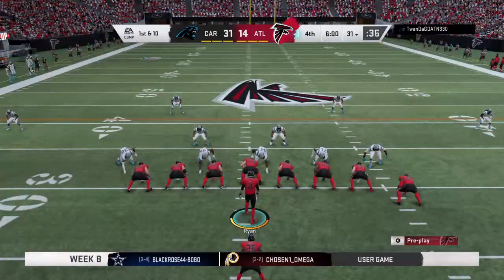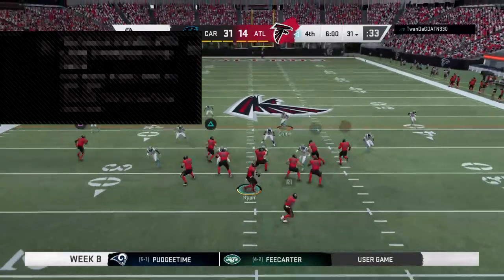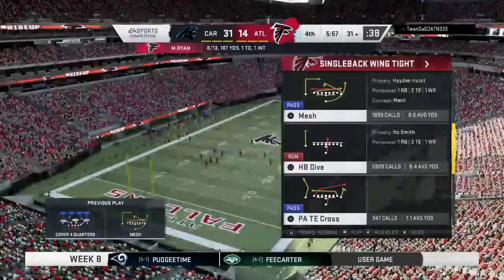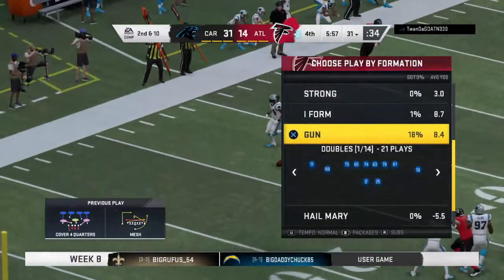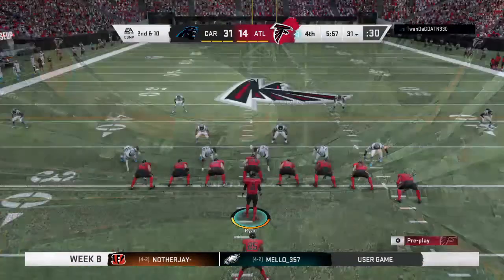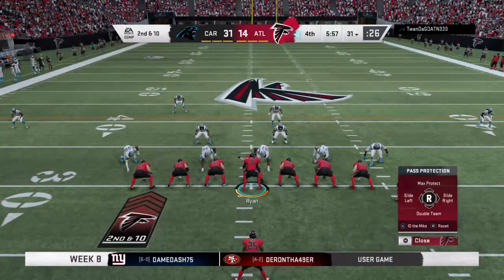Line of scrimmage, the 31 now on 1st and 10. Here's Ryan, and that'll be knocked away. It's incomplete. Another pass attempt, another incompletion, and they're just a little over 100 yards passing here in this game, so defensively, pretty good job. Definitely, because they were never really able to get the ball in the hands of their playmakers, so a lot of credit to the defensive game plan and especially the execution.